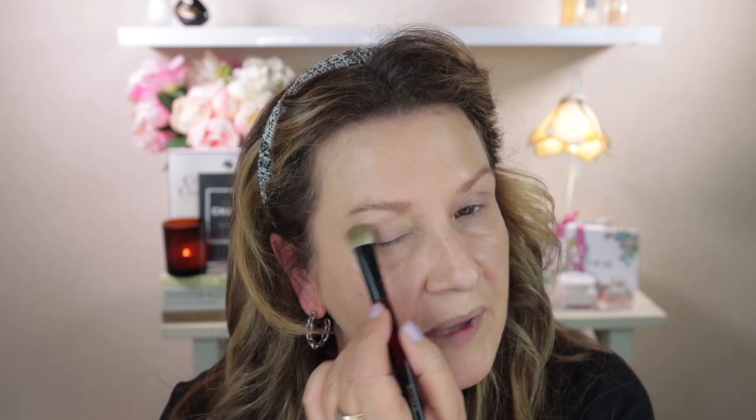So I'm just going to grab a Sonia G brush and use a very small amount of the primer and just pop some of that on. I probably will still powder this down. I just use the Makeup by Mario. This is a really good primer. I only tend to use it though if I'm going to use the eyeshadow palette.